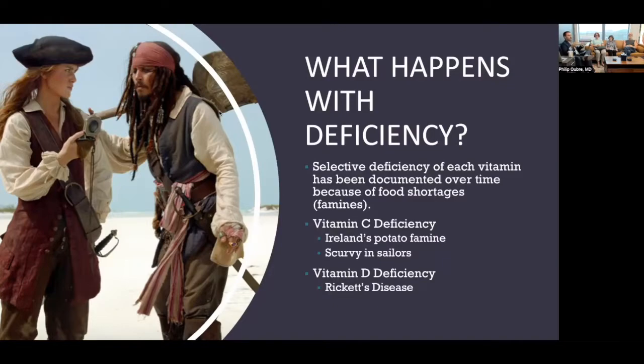And that was really the only food that they were surviving on at the time. And they were already poor. So when the potatoes ran out, they lost all of their sources of vitamin C, and vitamin C deficiency ran rampant. It's also well known for sailors. When the sailors were spending months on boats, they were not eating foods that had enough vitamin C, and they were getting scurvy.